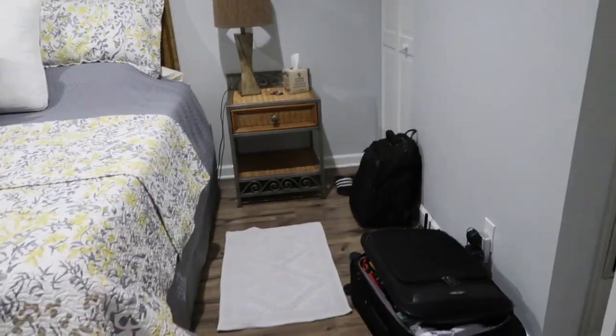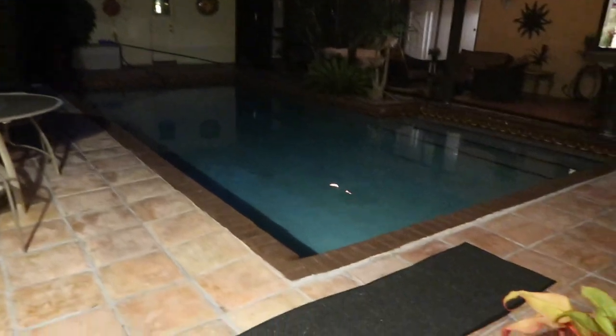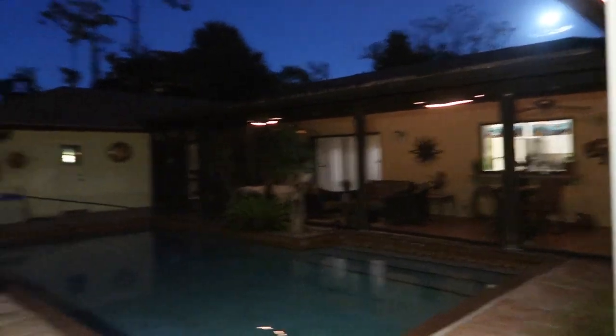Boo's stuff is already over here. That's the bed. And then over here, hi, is the pool area. Let me see if I can turn the lights on so you guys can see really quickly what it looks like. It's pretty dark right now, but they do have a pool right here, which is so cute. And then the main house is over there.